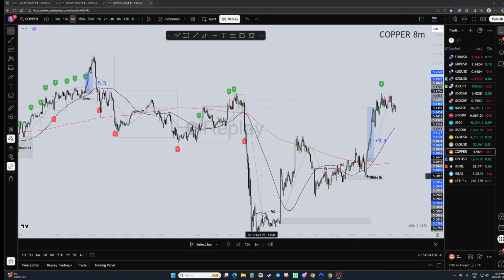Today I'm going to be reviewing these two copper wins that I took recently. This one was the end of last week. This one was the beginning of this week. Both of these combined netting me over $30,000 across all my Topstep accounts.